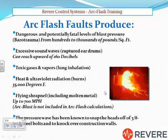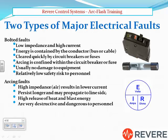Arc flash faults produce dangerous and potentially fatal levels of pressure, excessive sound waves, toxic gases, heat, and ultraviolet radiation. Also, you have flying shrapnel. It is not a good situation, and we want to prevent this from ever happening at any of our customers' facilities. So let's talk about the two types of major electrical faults.